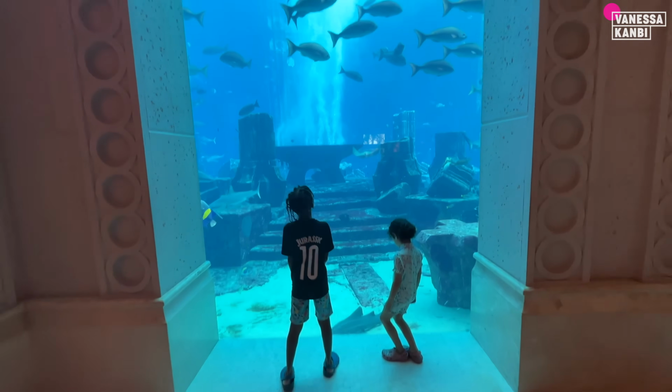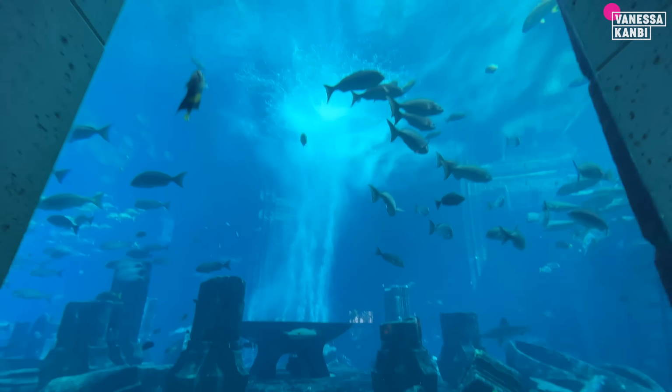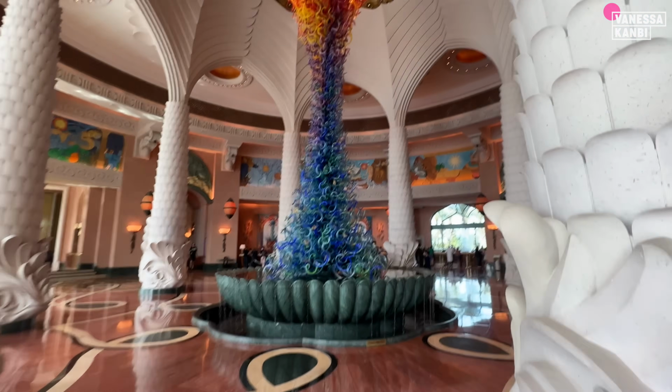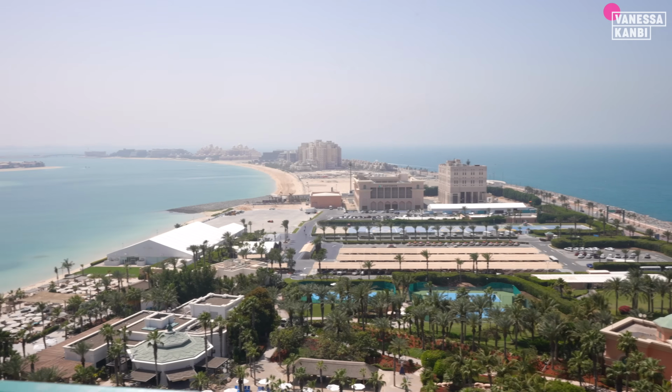When we checked in, it was early, so actually we got to leave our bags in a room. A quick tip is that you could go and get changed. And then I took my kids to breakfast at Kaleidoscope, walked past the aquarium, amazing. The hotel reception was so nice with this glass decoration in the middle. And then we made our way up to the room.